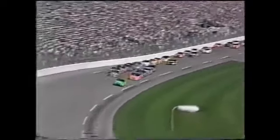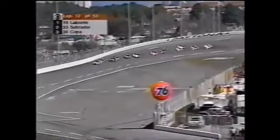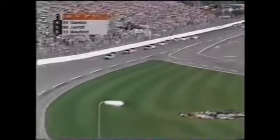First lap complete. Bobby Labonte, the pole sitter, will lead it. And they're stacked up, two abreast behind him, in line with each other. And caution will be coming out. Debris on the racetrack. That's going to be a huge break for Wally Dallenbach. They'll race back to the caution flag to establish restart position. Bobby Labonte to lead that first pack across.